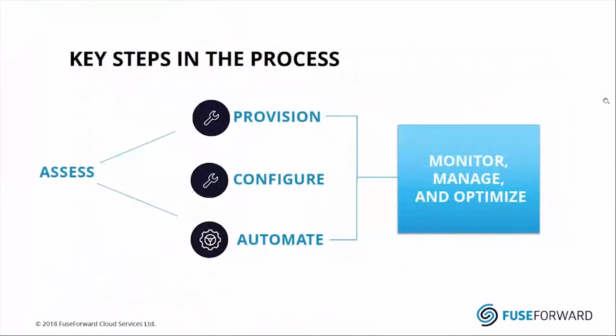So how can we leverage some of the benefits of the cloud? We go through a three-step process here. The first step is to assess the environments today, assess the application portfolio, and we will talk through each one of these in more detail. The second step is to provision, configure, and automate an application, a portfolio of applications, or the whole IT organization. And the third step is, once you've gone through that provision, configure, and automate step for an application, how do we monitor it, manage it, and optimize its utilization of resources, and how do we optimize the performance of the application using the levers available to us in the cloud.